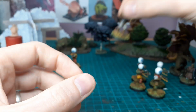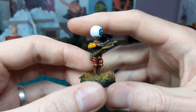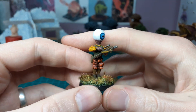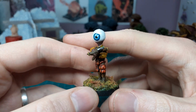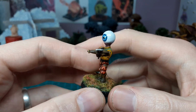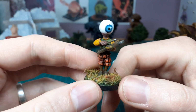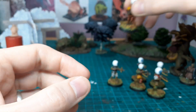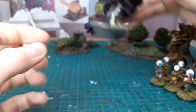But yeah, these guys actually came out pretty cool. I don't have any particular uses for them or anything. It was just a fun little project. I think this guy's my favourite because he looks very upright when he's reloading his crossbow there. And I used some little pigments on the bases and through the grass, just to not have it so green and living looking. But anyway, that's them.